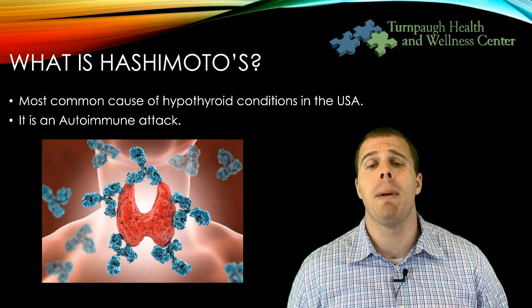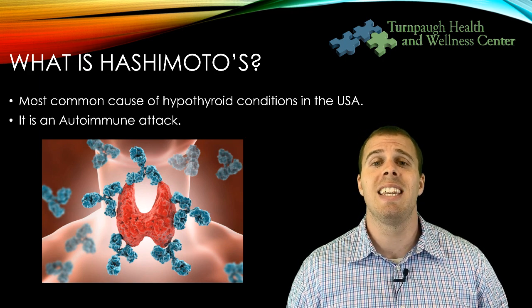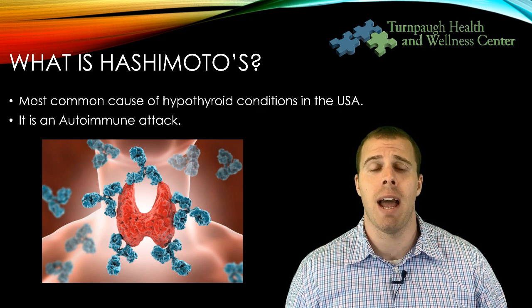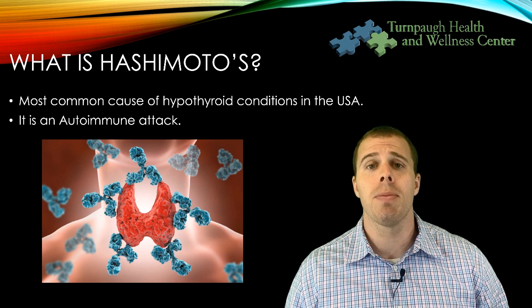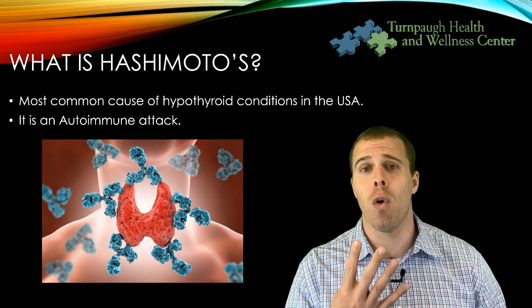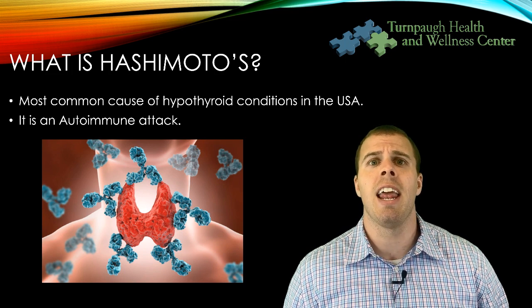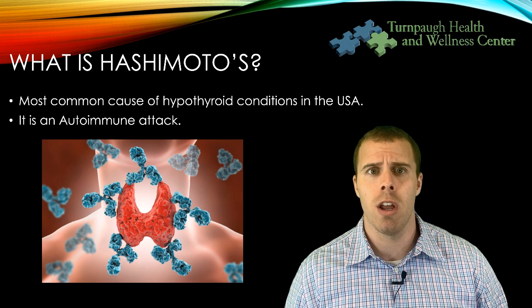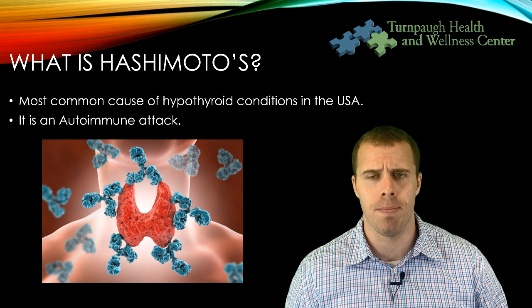Then from there, another metabolic process occurs where we have deiodinization, meaning we remove an iodine from that T4. And all that T4 means is that there's a thyroid globulin attached to 4 iodines. We have to know here, T4 is an inactive form. It doesn't really do much. It's just like a storage form of the thyroid hormone.